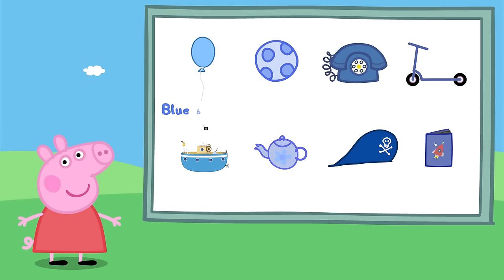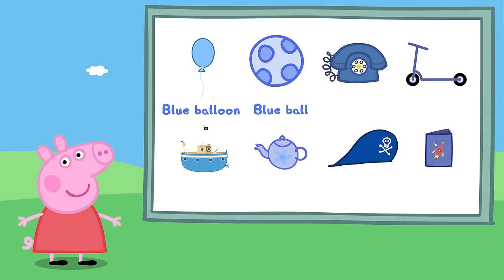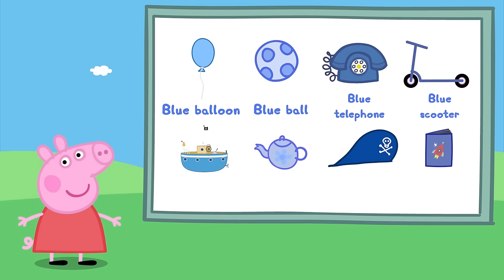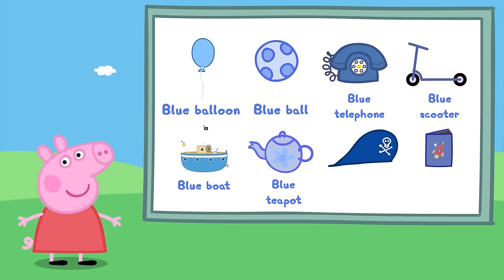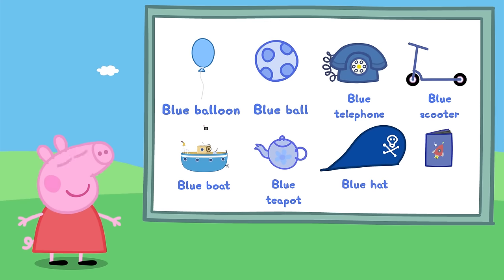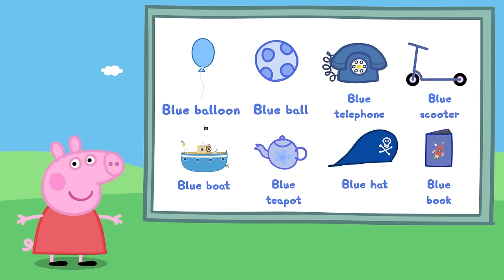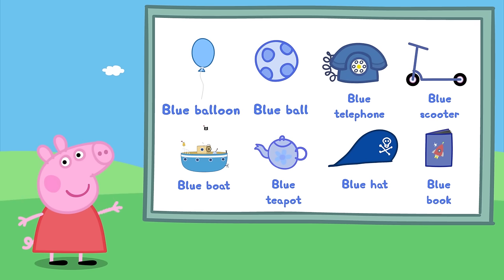Well done! A blue balloon. A blue ball. A blue telephone. A blue scooter. A blue boat. A blue teapot. A blue hat. And a blue book. Well done! You remembered all the blue objects. Goodbye, Peppa!